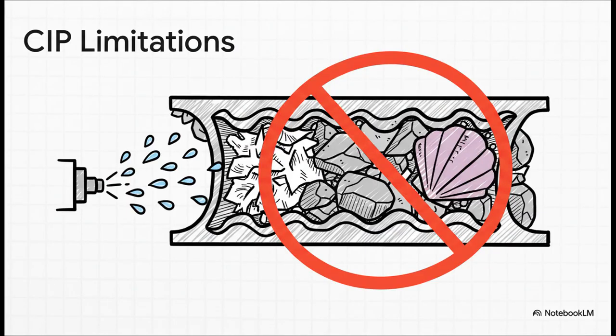But, and this is a big but, CIP is not a silver bullet. It's so important to understand what it can't do. It's designed for scale and biological gunk, not for big physical blockages. So if you've got fibrous stuff like paper pulp, or big things like stones, or even shellfish in your system, and trust me, that happens, CIP is not going to work. That's a job for a full manual cleaning.